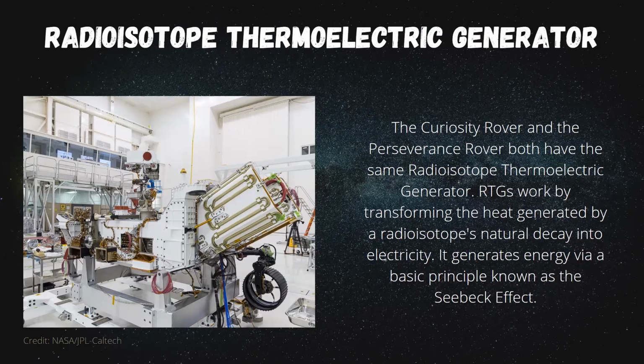So I guess you have all heard about the Seebeck effect, but I will explain it a little bit. The charge carriers, both the electrons and the electron holes, migrate from hot to cold. The Seebeck effect allows us to generate an electric current through a heat differential. It works on this principle that whenever there is a difference in temperature, it generates electricity from that. It is a very complex process.